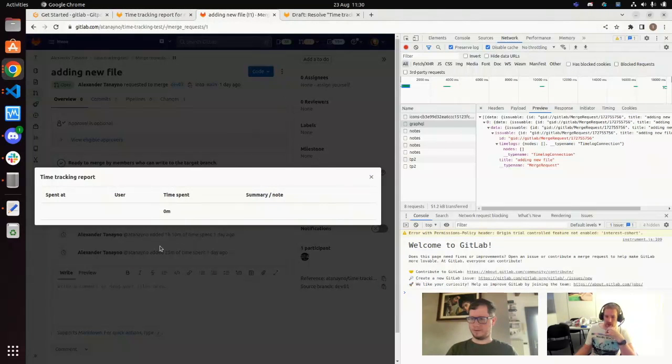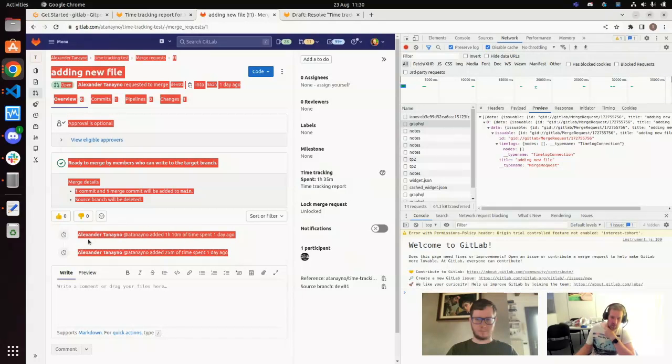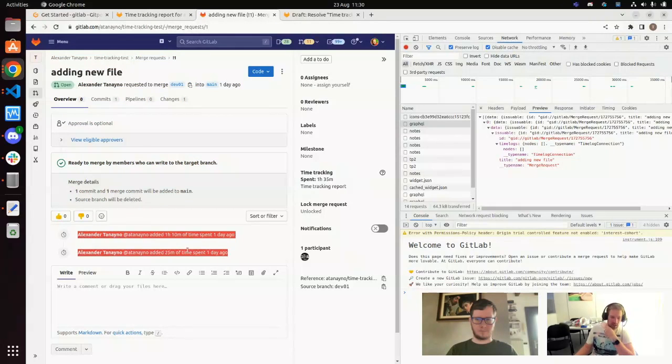And we can definitely see that Alexander has added time against this. And if memory serves, we decided for the permissions of this to work on the basis that if we can see these, then we should be able to see the time tracking report as well. So I don't think it's a permission thing.